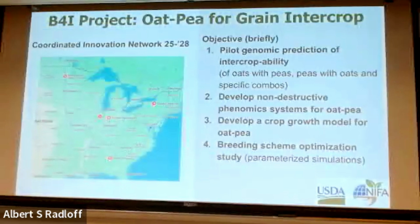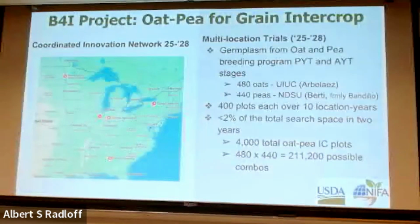We have 5 locations, and the main goal here is just to pilot genomic prediction for intercroppability, doing some phenomics tools development. I'll just share a little bit about the design that we're going to use. We're taking the breeding germplasm directly from mid-stage breeding lines. So we don't want to do diversity collections. We want to integrate breeding germplasm directly. So we have approximately 480 oats that we expect from Arbelayas's program, perhaps 440 peas. And what we're budgeting for is 400 plots each over 2 years. So that amounts to 10 site years, or about 4,000 total plots that we're going to manage.